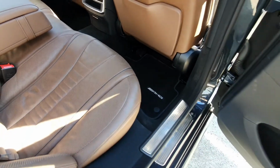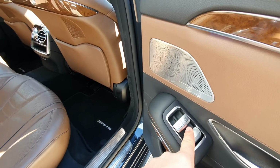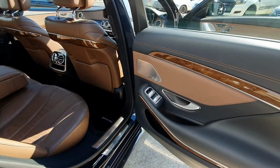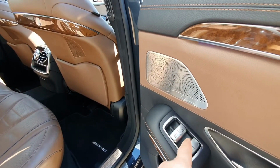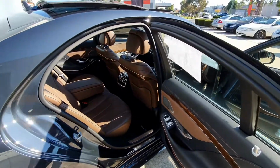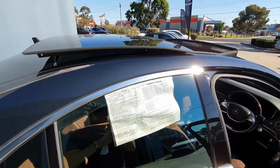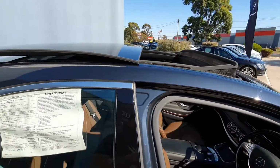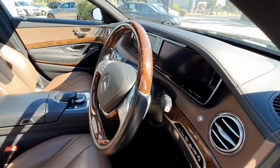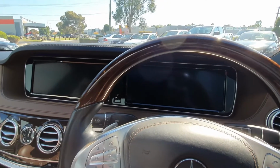AMG floor mats going through the back, and those beautiful speakers. You can actually control, if I have the car on, the sunroof with that. There's the big panoramic sunroof just one more time, and let's jump inside to see what this car has installed for us, and I'm sure it's going to be a delight to sit in.